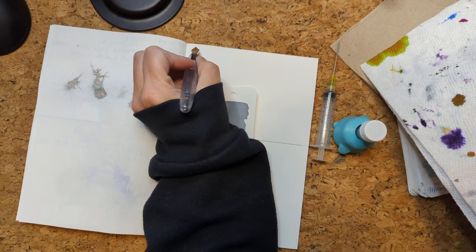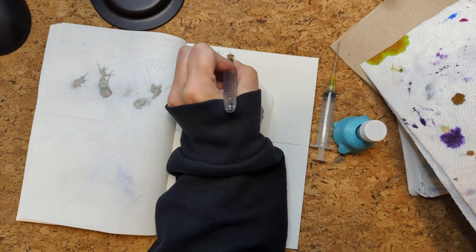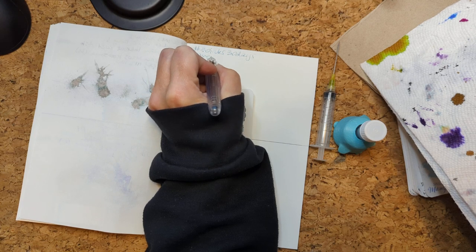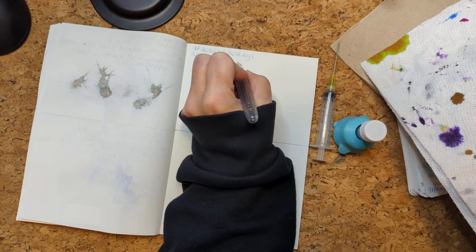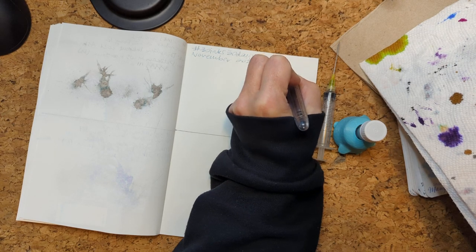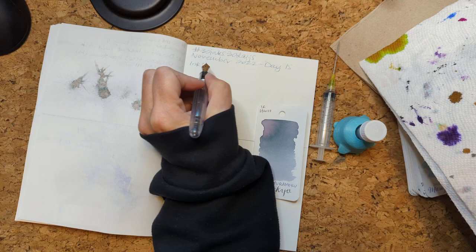So here we have 30 inks, 30 days. Day 15, ink.